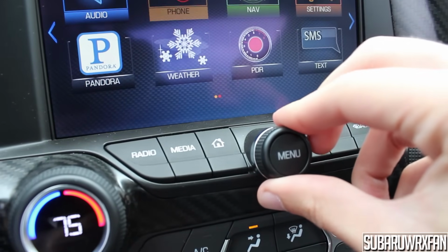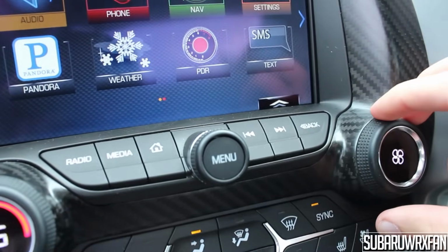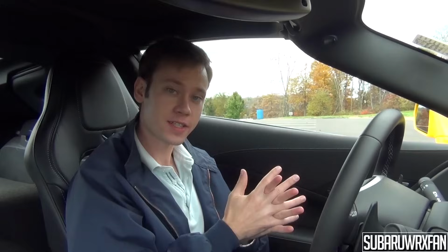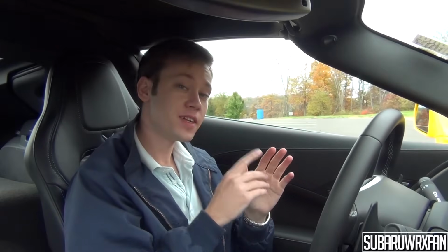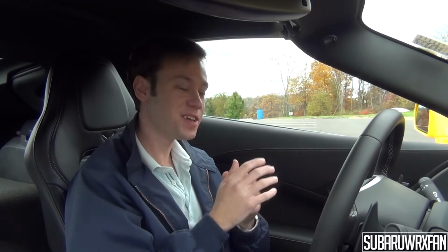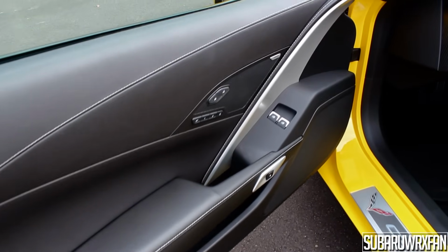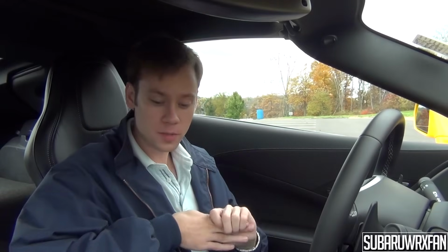And the buttons and everything are all a lot tighter and higher quality than in previous generations. They've definitely improved that a lot. As far as storage space goes in the Corvette, this C7 is improved, but not in the way that you might think. So you have small little map pockets here in the doors, still no bottle holder there, pretty small and pretty unusable, to be perfectly honest.